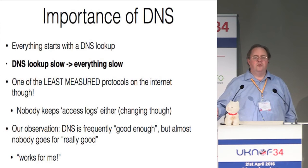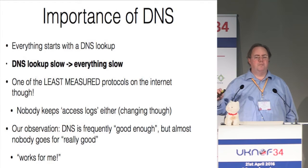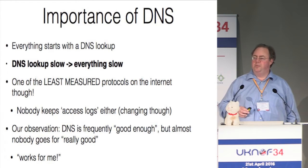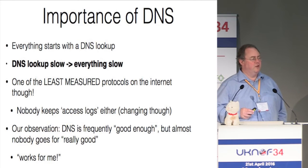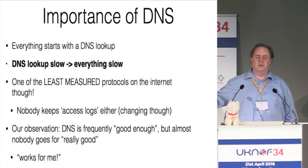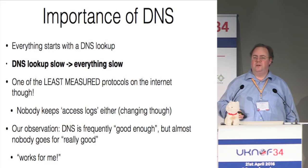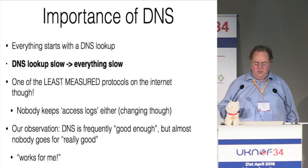So our observation really is that DNS in many circles is good enough. As long as there are no complaints, we're also not going to spend a lot of time measuring it. The upshot of this is that Geoff Huston has measured that 500 million internet users have managed to recover the password of their CPE, or find that obscure panel in Windows, and change their DNS to the Google DNS. Now, I'm not here to hate on Google DNS, but it is a sign that 500 million people around the world have found it necessary to change their DNS settings to get better service. So it's a big thing.